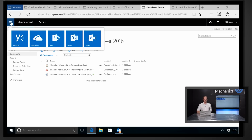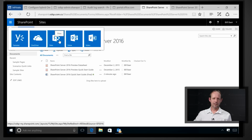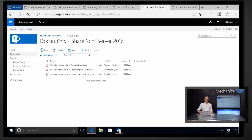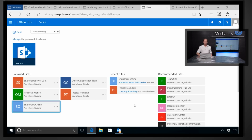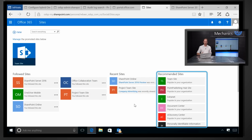In SharePoint 2016, when you're configuring a hybrid environment, you have a number of options available to you, including your on-premises applications, as well as custom tiles and Office 365 services such as Delve, Video, Sites, and Yammer. The Hybrid Team Sites option provides an aggregate view of site membership across both on-premises as well as Office 365. So as you can see here, I have membership across my on-premises SharePoint sites as well as those in the cloud. And I also gain the benefit of intelligent recommendations based on the Office Graph.